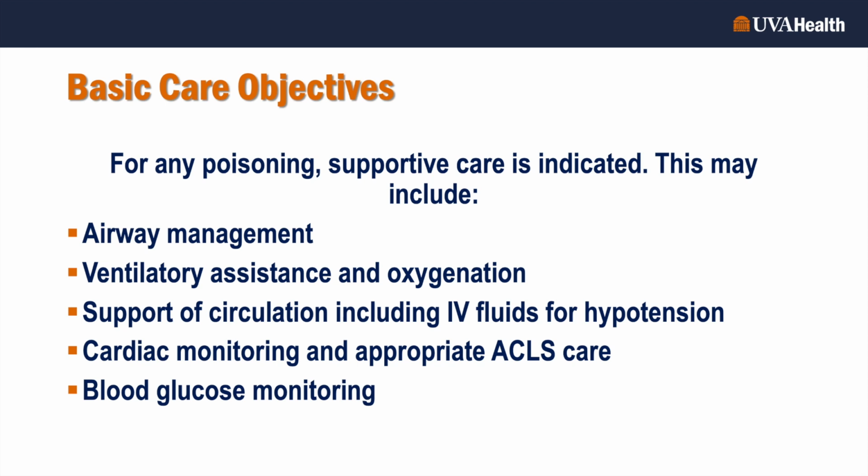So this may include airway management and ventilatory assistance as well as oxygenation, keeping in mind that several of these toxidromes that we'll talk about today do cause patients to possibly need aggressive airway management such as intubation and/or rapid sequence induction. And also keeping in mind that sometimes things like pulse oximetry can be a little bit misleading because your patient may have an adequate SpO2 but is unable to maintain or control their own airway. So always be aggressive and be thinking the next step in terms of what may be needed for the patient's airway. Also want to make sure we're supporting circulation and providing IV fluid for hypotension and shock management.